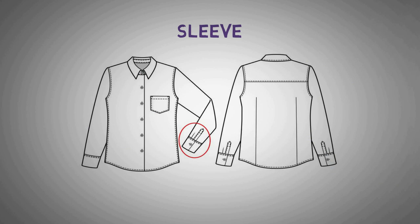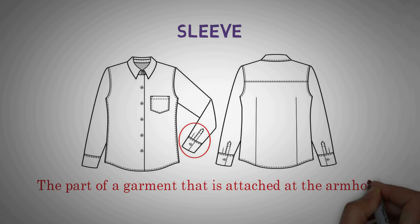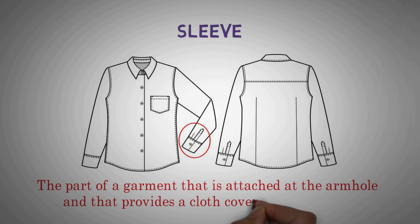Sleeve. The part of a garment that is attached at the armhole and that provides a cloth covering for the arm.